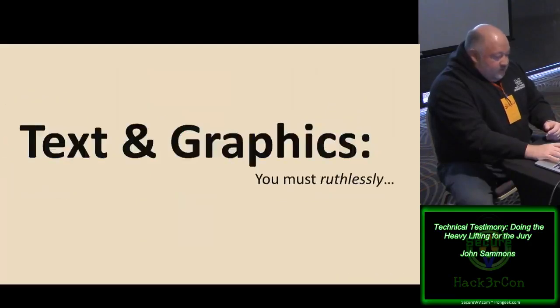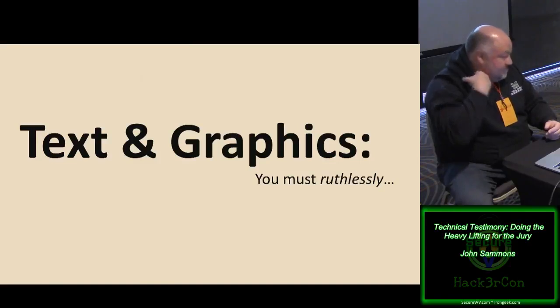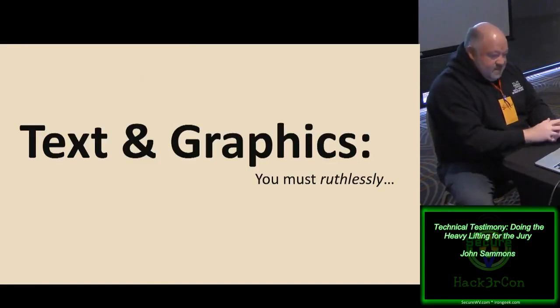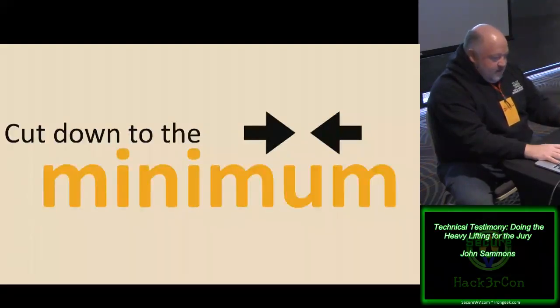So what I would suggest is that you are ruthless, all right? You are ruthless in cutting your slides to the absolute minimum amount of text and minimum amount of visuals. Cut it down. Every single word and every single image on that slide, if it doesn't serve a specific purpose from the audience's perspective, get rid of it.